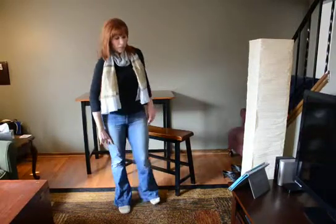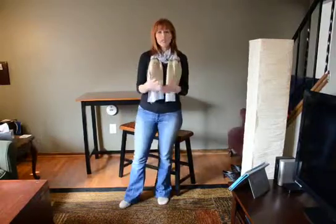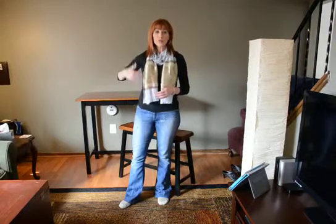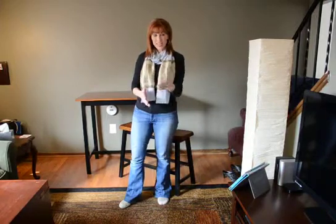Now again, ideally you want to try and get up several times during the flight. If not, try doing some of these exercises maybe every half hour or every hour just to keep your circulation in check, because the most important thing to do to get to your destination is to get there safely.